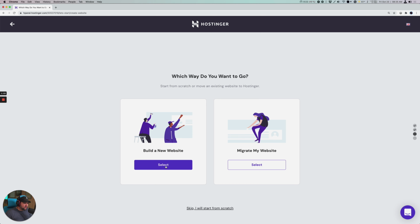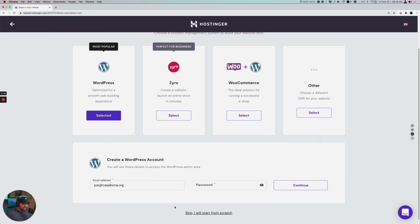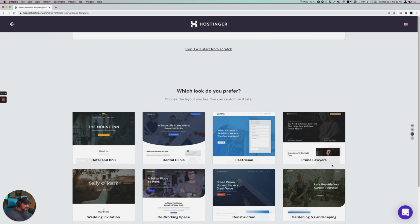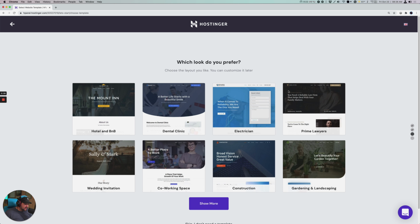And I want to build a new website versus migrate my website. Pretty cool that they make that an option. And I'm going to go with WordPress. I don't need WooCommerce, but you can also choose from, I'm assuming this is pronounced Zero, or some other CMSs. But I'm on the business WordPress plan, so better go with WordPress. So we will go with the email address I have on the account, and then we'll generate a password, which I will promptly change after this video. And then we'll continue.